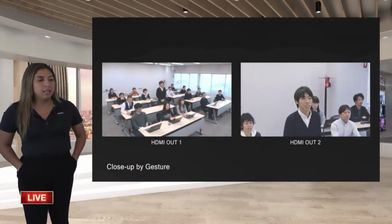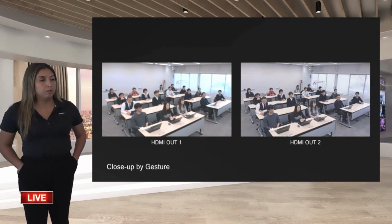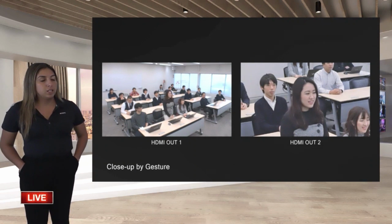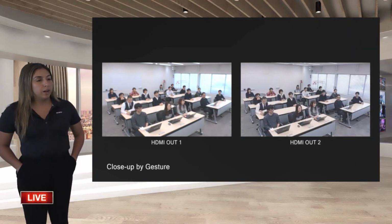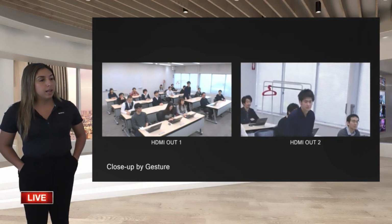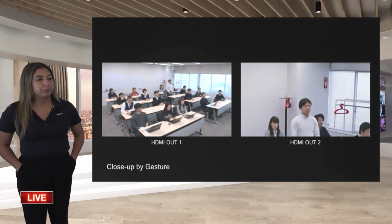As you can see here, the camera automatically zooms in and showcases both the full view of the audience and HDMI 2 shows a crop view. As you can see, it does a very good job of when they physically stand up, it zooms into that person that is in the shot first, even in cases where there's 2 people that stand up at the same time.